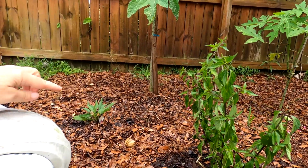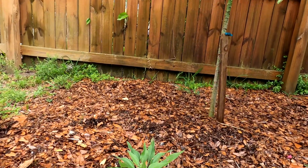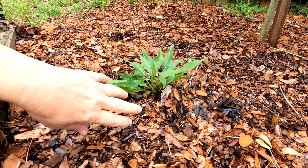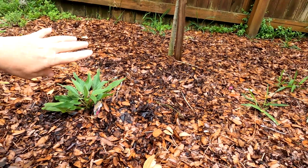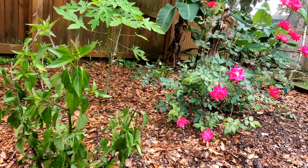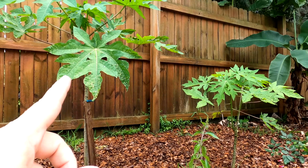But I just wanted you to see that this is the echinacea. I forgot the name on it. It was something pink, right? I don't remember now. Sundial pink, that's what it was. And then the white cat whiskers ended up here. I don't know the variety of these papayas.